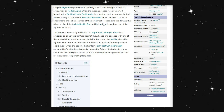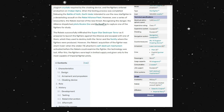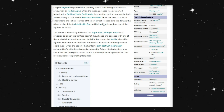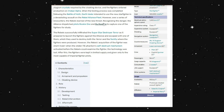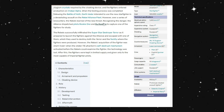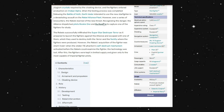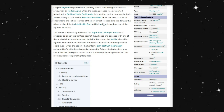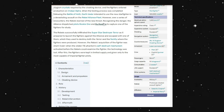However, the rebels' acquisition of the fighter was short lived when the stolen TIE Phantom's self destruct mechanism activated before the rebels could examine the fighter. The technology was lost after this. The fighters were kept in limited supply and given only to the most capable of Imperial fighter pilots.